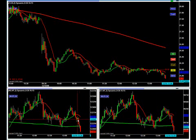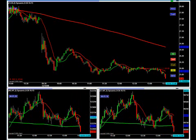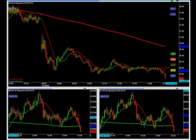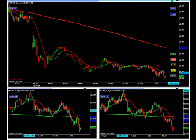Okay, we've got the futures moving down nicely, which is adding to the pressure on this stock continuing to decline. Here we go, nice drop here. Now here we are with FLIR, just making another new low on the day.